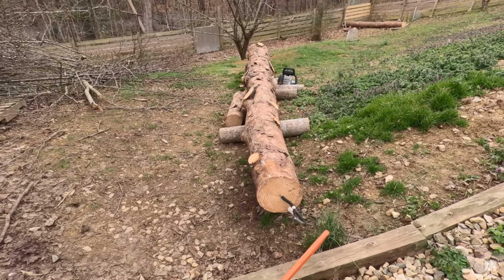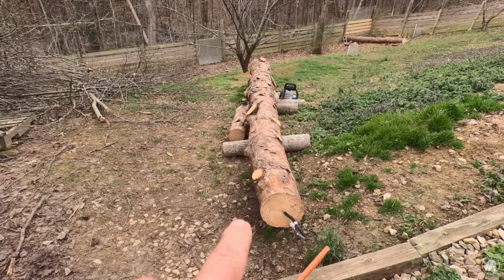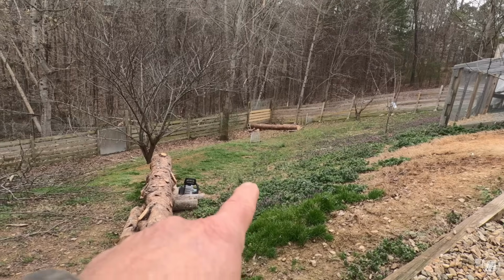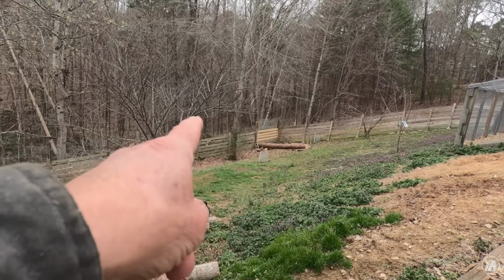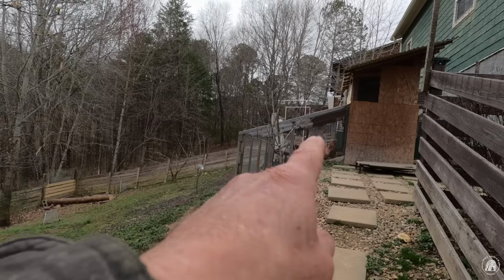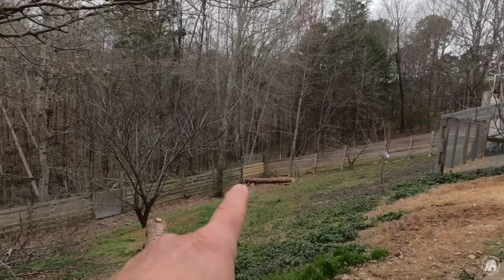All right, friends, I'm in his backyard, and this is one of the logs that he pulled up. Remember I was telling you about with a come along, and there's another log down there that we're going to have to get, but that's where the tree broke the fence and landed. The top was way up here, on the other side of where the chicken coop is, so that was pretty close.